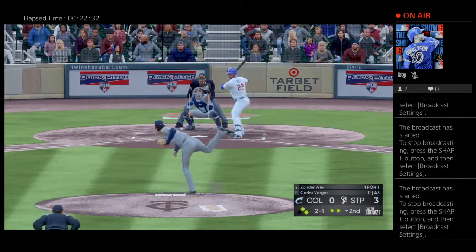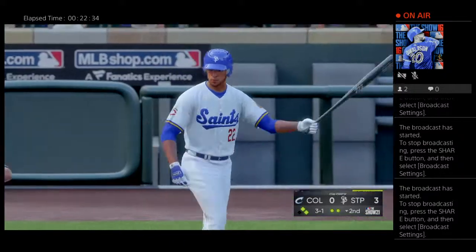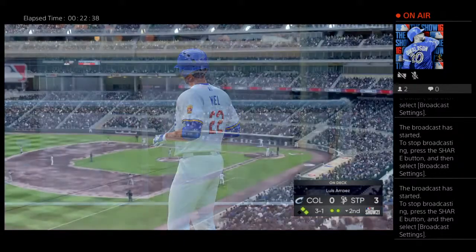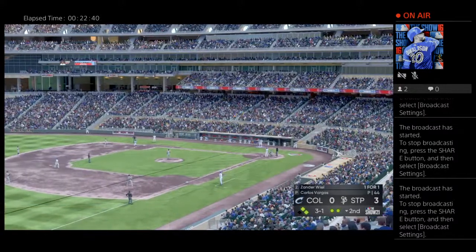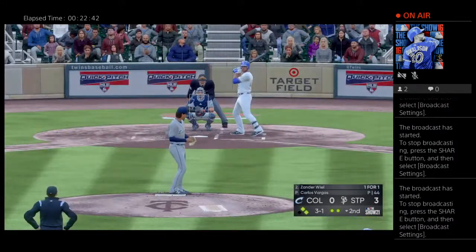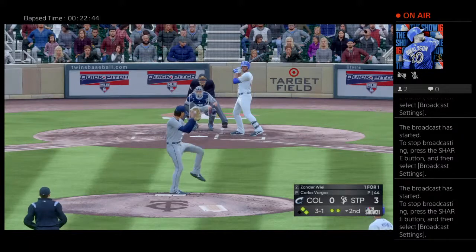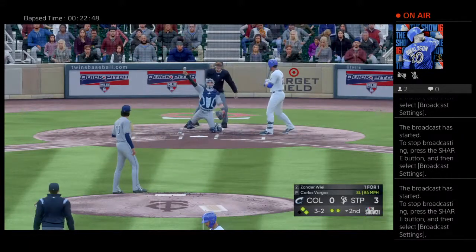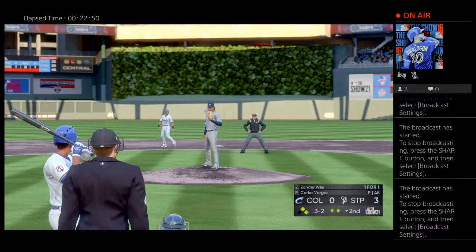Now the 2-1 is laid off for ball number 3. Well, 2 on, 2 outs, and he's got himself in a great hitter's count. He just has to be careful not to get too aggressive. A walk would be good here, too. 3-1 pitch is a slider, and he can't pull the trigger. It's 3-2 now.